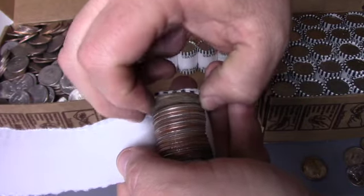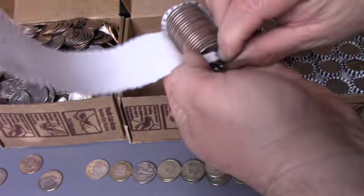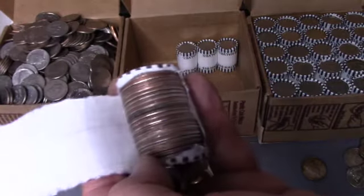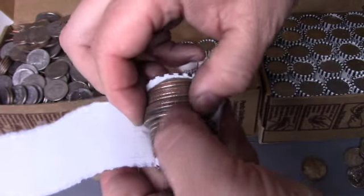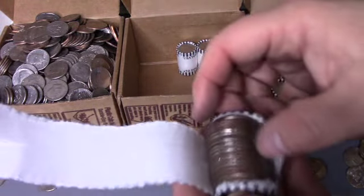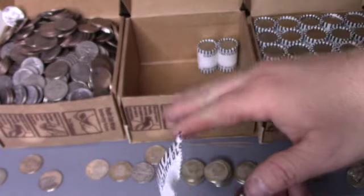And that looks like another 40 percenter. 1966. Okay. Let's keep going. Okay, guys, this is roll 47. And that is a 1965. That, I believe, is our 16th or 17th find of the box. Let's keep going. Okay, I've lost count.